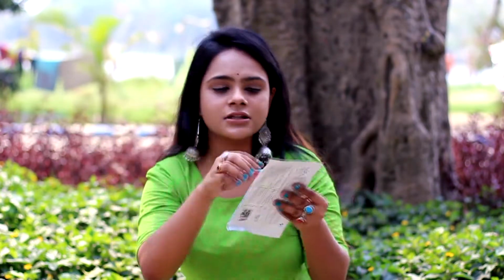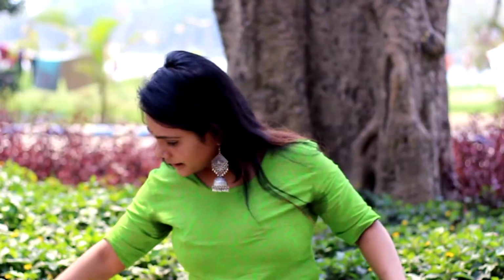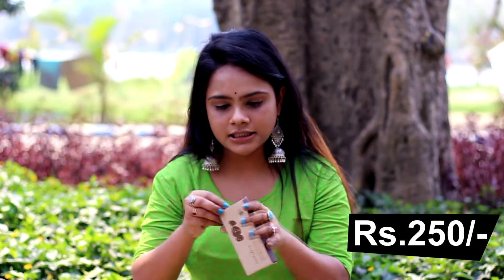So we have that, and this retails for, I think, 110 and you get 30 wipes. But you always get a discount on Nykaa, so it's worth a buy. This is a very good refreshing wipe. It acts as a cleansing wipe also. If you're out and you want something to refresh your face, you can just take out one and refresh your face. It's an affordable product to have.